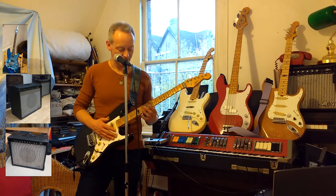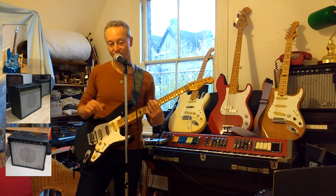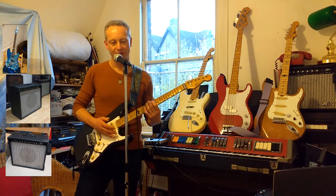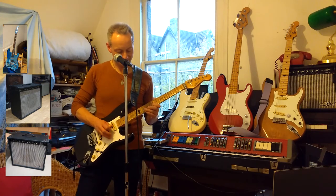It is very nice, very bluesy. It's a really nice counter to the rear pickup, which is much more harsh and metally, but again, it's got a nice clean sound.